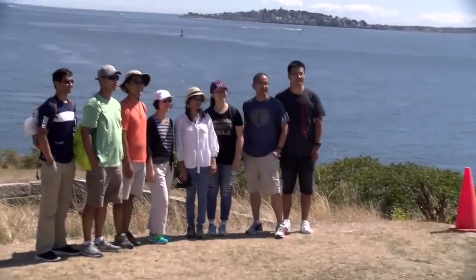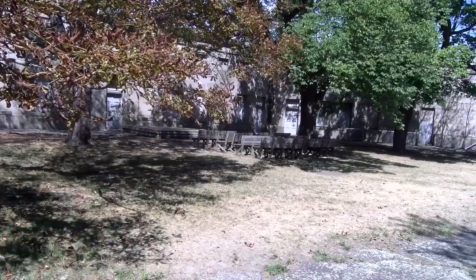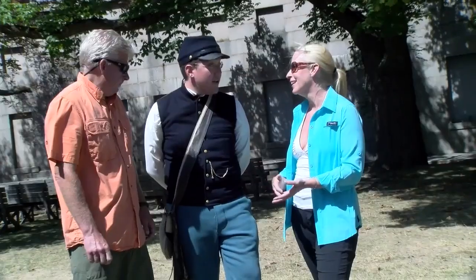So people can come out here and you get a tour of the fort? Yep, so we give tours, generally about 3 a day. On weekends we try and bump that up to 6 or 7 or so.